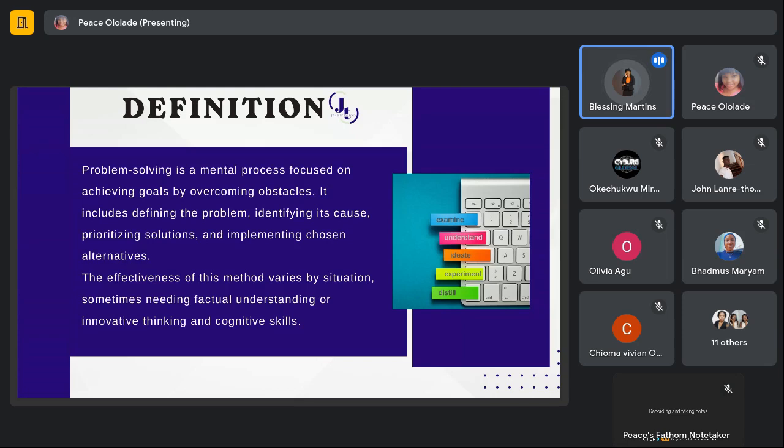After identifying what caused that particular problem, then you have to look at solutions. For every problem you see today, there are 101 ways to solve it. There is no particular way to solve a problem. So now you need to look at all the different solutions you have on ground, prioritize them based on which will give me the goal, which will give me what I'm looking for, and then you implement the best solution that you think will help you resolve that problem.